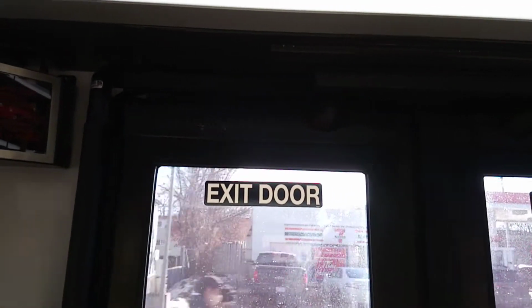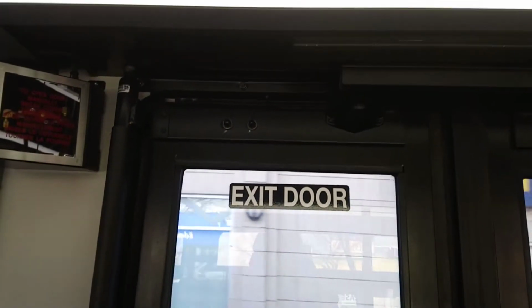I gotta say, this bus is really amazing with the engine sound. It's so smooth. I just love it.